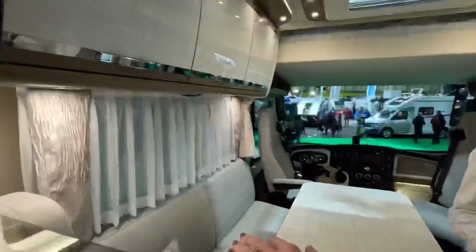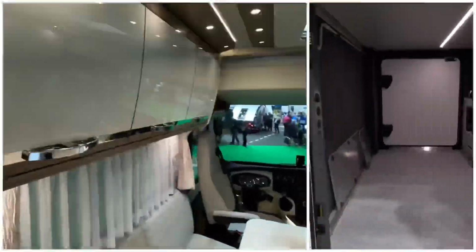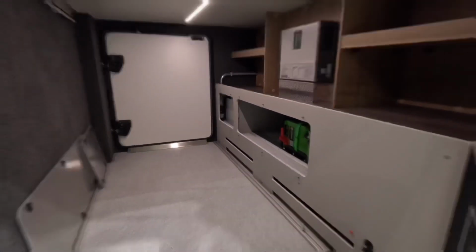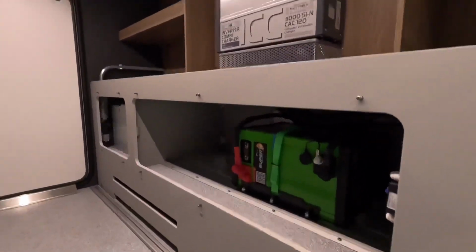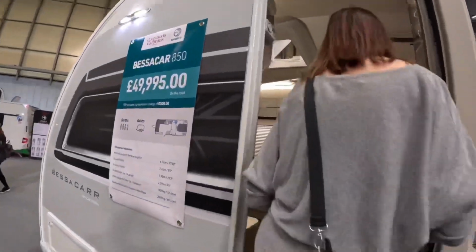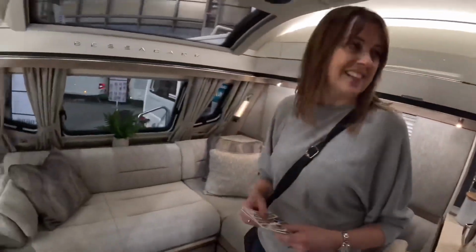They're all built to order. It's the same. Well, this is 8.5 metres and that's 8.2. But this will be nice. Oh my god. Look at that. It's very nice, isn't it?